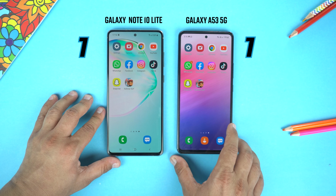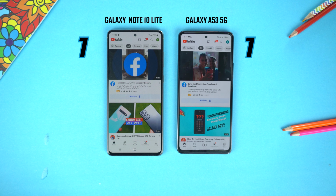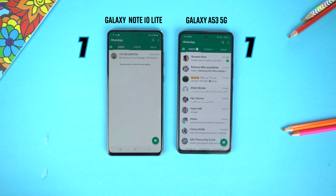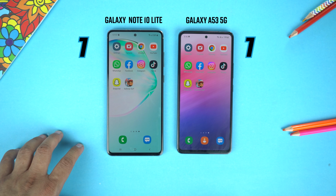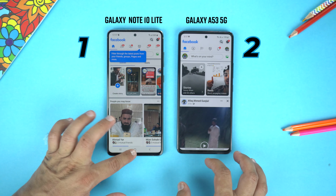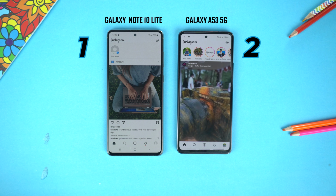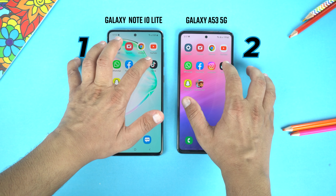Now let's try the YouTube application and let's see. In my opinion, again, both loaded YouTube at the same time, not bad. Now let's open WhatsApp, and again, it's funny, but it's true, both loaded WhatsApp at the same time. Now let's give a try to Facebook, and Galaxy A53 loaded Facebook first, however, there was a millisecond difference. Now it's time for Instagram, and again, both loaded Instagram at the same time. Galaxy Note 10 Lite not performing bad.